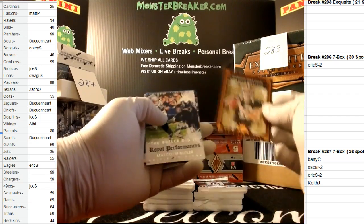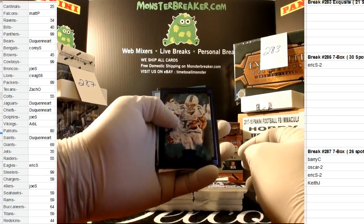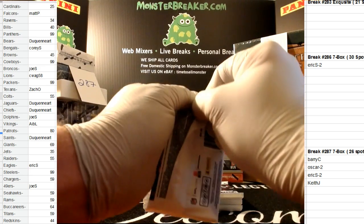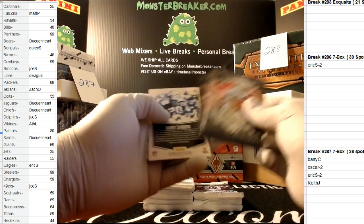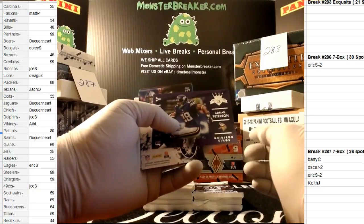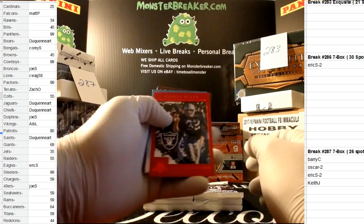Garrett Grayson for the Saints. Royal Performance, Malcolm Butler for the Patriots. Blue Border, Travis Landry for the Dolphins. Barry Sanders, Blue Border. All Day, Adrian Peterson, aka All Day. Marcus Allen, Red Border, All-Time Stat Kings.